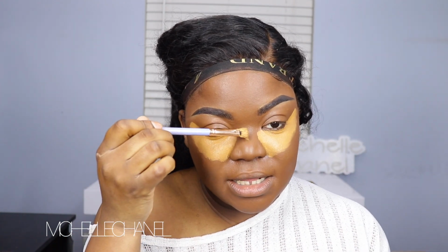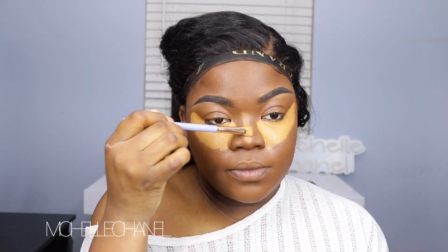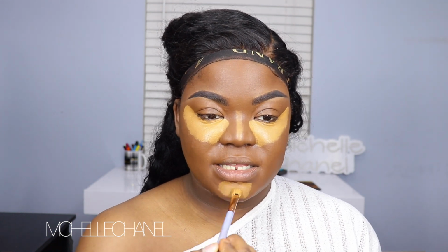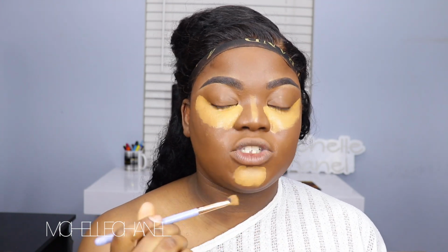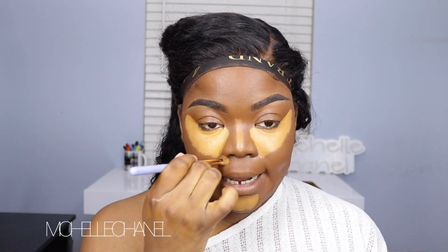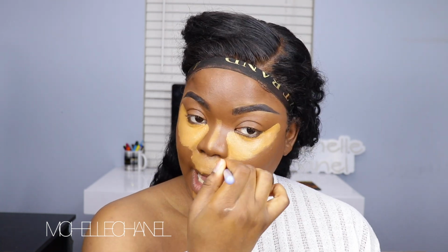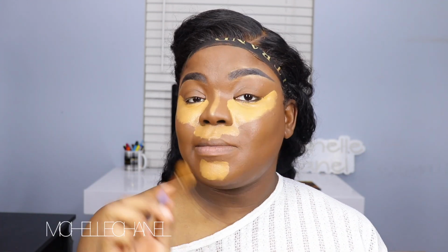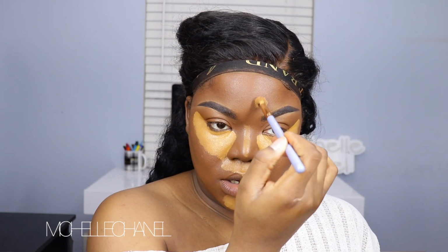So you want to take that same thing, a little bit on the nose here. Of course, you want to take it on your chin. These are all highlighting areas that you want to bring forward. They call it highlighting because you want to highlight them. You want to bring them forward. And highlighting and contouring will be different for differently shaped faces, which is what we all have. We all have our own shaped face. They may be in the same category: square, round, heart, diamond, okay? They're all different. You know what I'm saying?